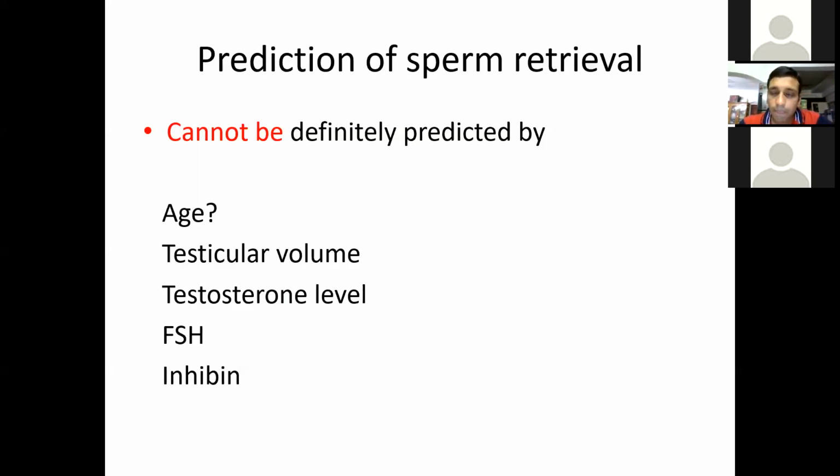So what are the possible predictors of sperm retrieval? Age, there is a question mark because there are some papers which suggest that if the age is more than 40, then the chances of sperm retrieval go down. Testicular volume does not correlate because even if it is a small fibrotic testis, you can still find areas of focal spermatogenesis by microdissection.